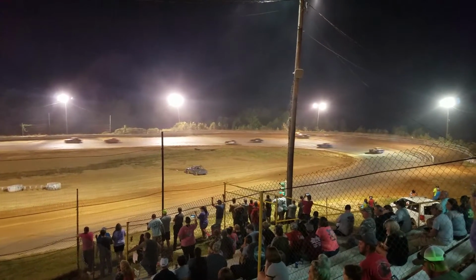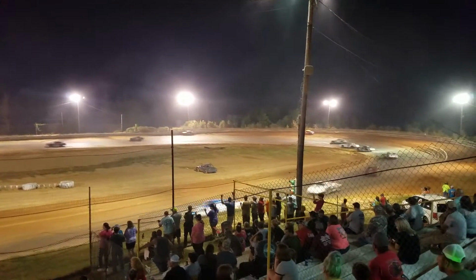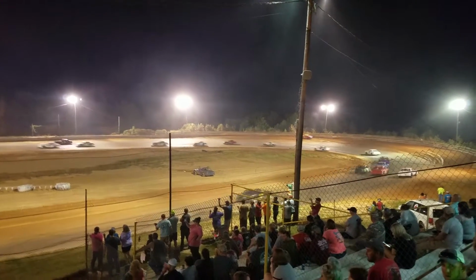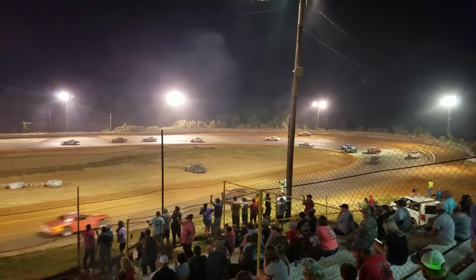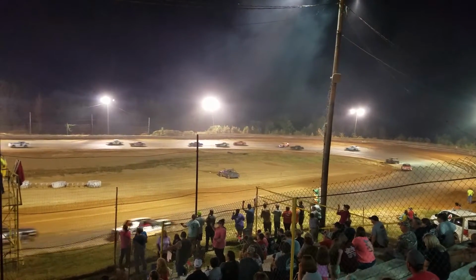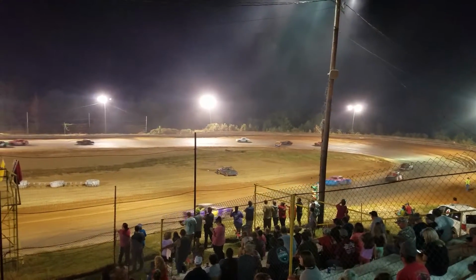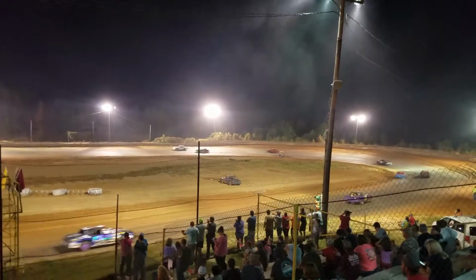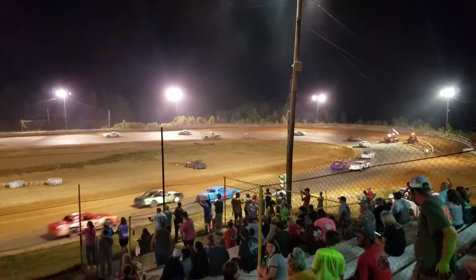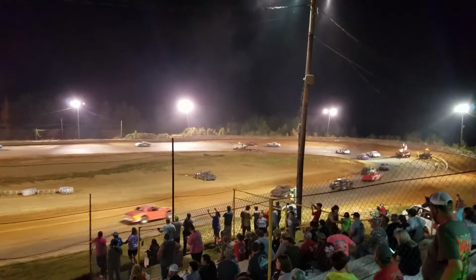Gosh, it's gonna come out. Not sure who that is. Caution's gonna be out on that red car once again. Caution on the speedway here. All right, the caution's gonna be on Jordan here as he went up to the wall in turn in between one and two. Caution is out.